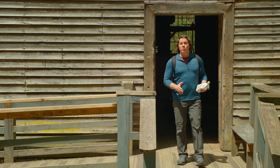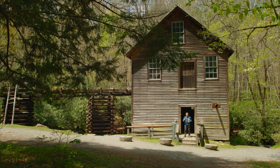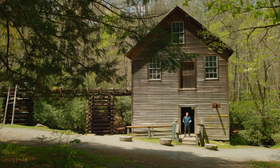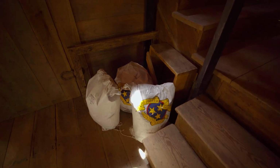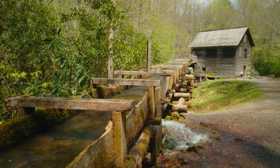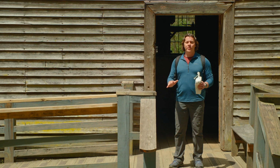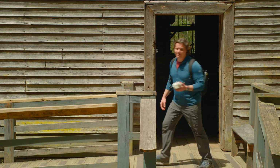The Mingus family was one of the first to settle here in the late 1700s. The mill was later completed in 1886 and served the surrounding communities for over 40 years. It became idle in the 1930s, but was fully restored in 1968 by the National Park Service to continue telling the story and history of this beautiful area. Today, it's open to the public and fully operational, and you can even buy ground cornmeal just like it was in the late 1800s.